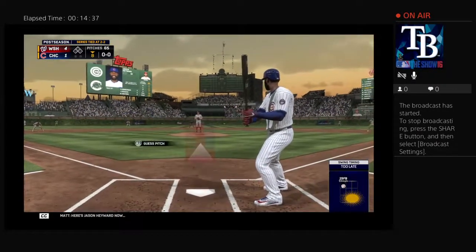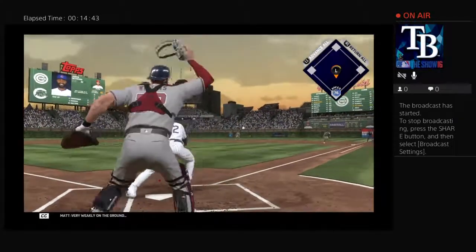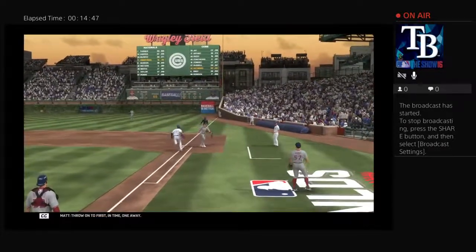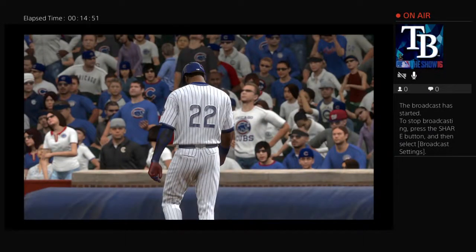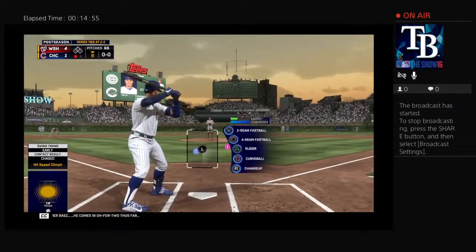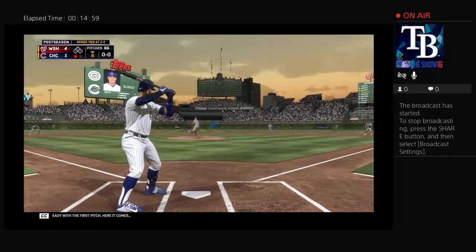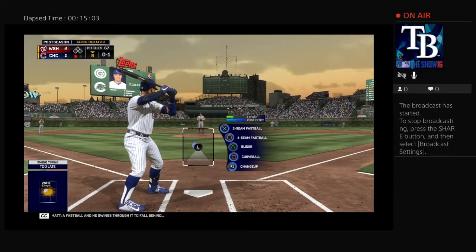Here's Jason Heyward now. He's 0 for 2 thus far in this one. Right fielder. Very weakly on the ground. Throw on to first in time, 1 away. Second baseman, number 9. Here's Javier Baez. He comes in 0 for 2 thus far. Ready with the first pitch. Here it comes. A fastball, and he swings through it to fall behind.